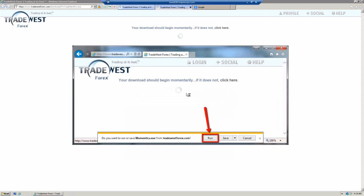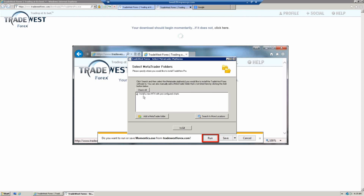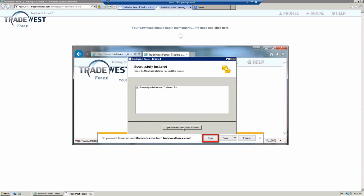So yeah, Charles says RDP works fine on any computer as long as you don't use multiple logins. So that's right. Now, in a minute here, I'm going to show you how you can be logged in more than one place by using the web browser version. And I'll show you how that works here in a minute. Okay, I'll go ahead and sign in to install this. Okay, so I'll let it configure charts for me, hit install, and open the platform.